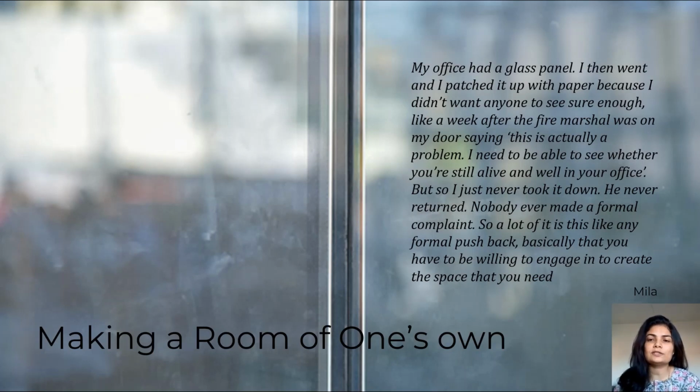So a lot of this formal pushback, basically, you have to be willing to engage in to create the space that you need. Yet it is important to note that Mila and some other participants were in a relatively privileged position in their workplace. Doing the same might come with adverse outcomes for some other participants who were in the lower position in their workplace hierarchy.